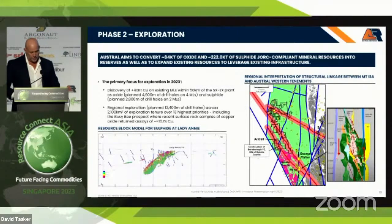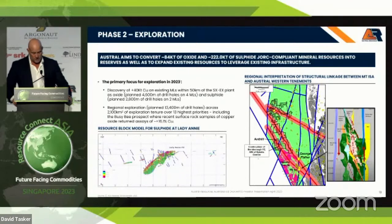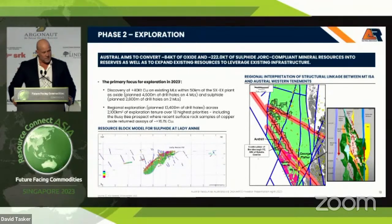This is part of our further exploration team. So I mentioned that we've got 120 targets. We're whittling that down. We're focusing this year on 10 oxide opportunities and 3 sulfides. The lower left-hand image here is Lady Annie, an existing pit. And that's looking through that resource model, showing high-grade copper sulfide sitting there. Again, existing mining lease. We still have those mining leases. This is another one of our targets in 2023.